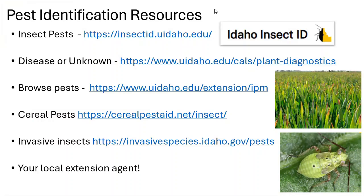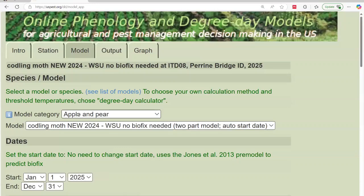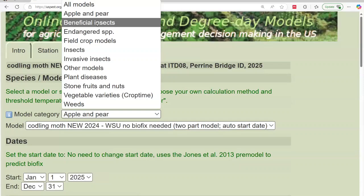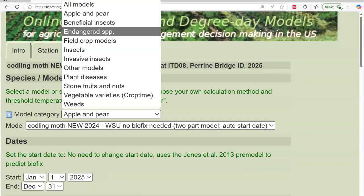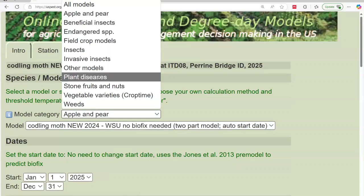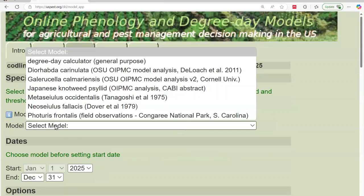So when you're selecting a model, you can select different beneficial insects. They're right here. Different endangered species, thanks for reminding me to go over this. Different invasive insects, plant diseases, all kinds of things. Beneficial insects is, of course, a great example. There's not a lot up to date, but we're getting more all the time.